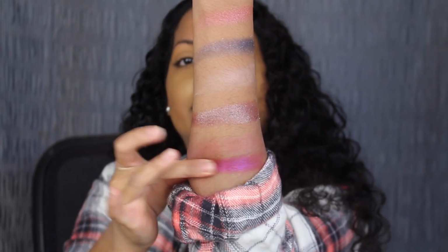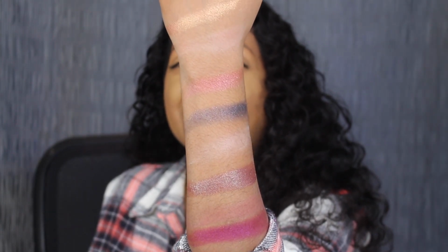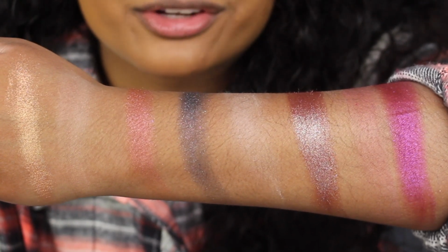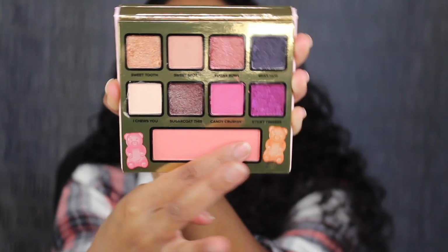Let's blend this out. The shimmers are where it's at in this palette. The mattes, not so much. Here's what all 8 eyeshadows look like swatched on the back of my hand. Now let's see what the blush shade in Yummy Bear looks like.